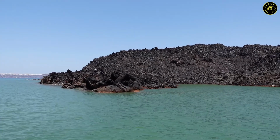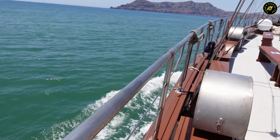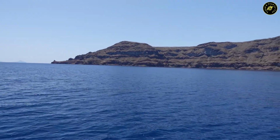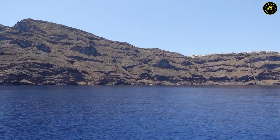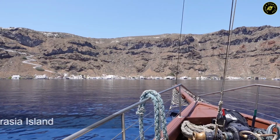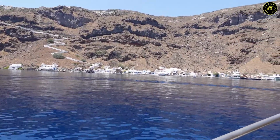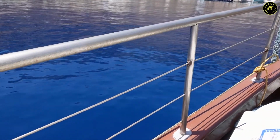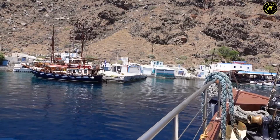We are now off to our next stop, the island of Thirasia. We have arrived at the island of Thirasia. We'll eat lunch first, then we'll explore the island.